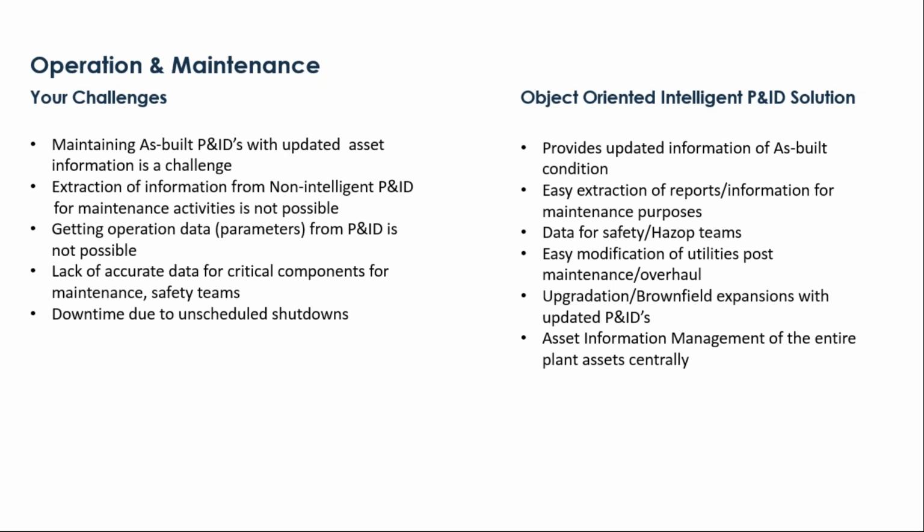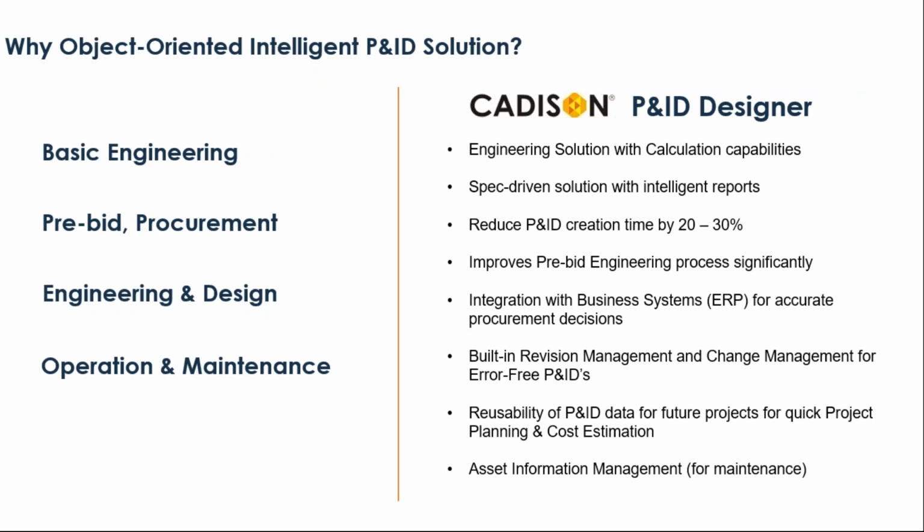Okay, and that's where the object-oriented solution helps in easy modification of all the utilities or plant objects. Any changes due to operation or due to maintenance should be updated in a P&ID so that you have as-built P&IDs all the time, and you can actually look at P&IDs as a good asset information source rather than just a P&ID drawing.